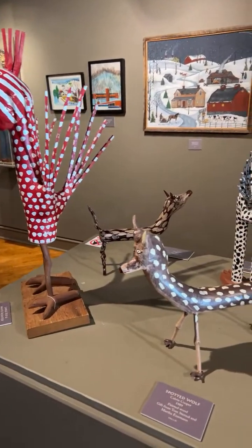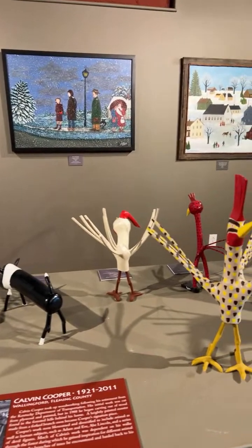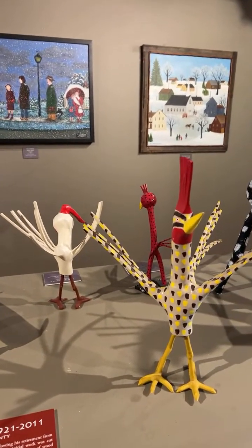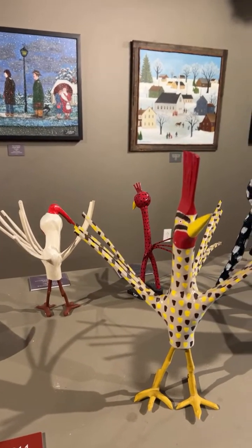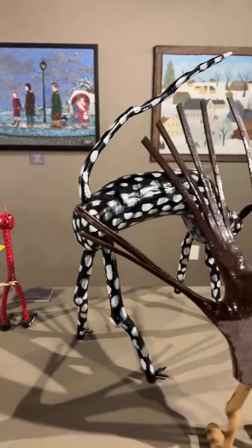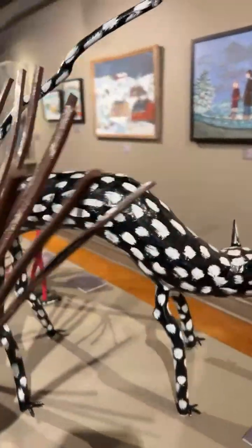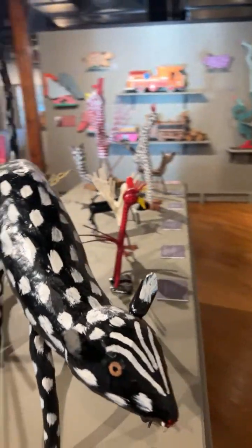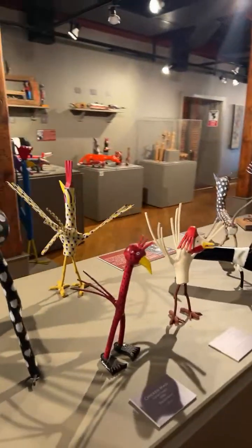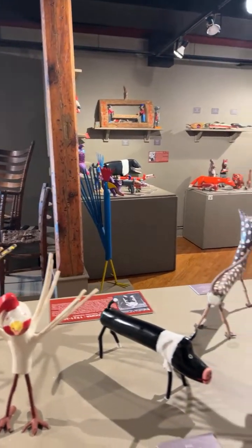This is Calvin Cooper's work. Mr. Cooper is out of Wallingford in Fleming County, Kentucky. And he does a lot with wood carving as well. Finding wood behind his farm in eastern Kentucky, part of the Daniel Boone National Forest.